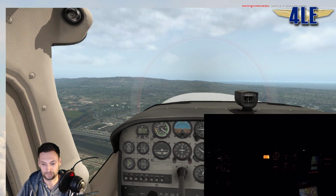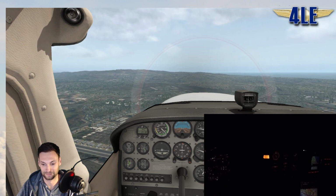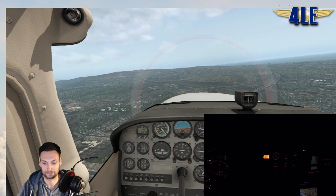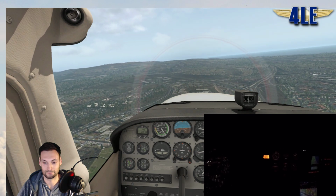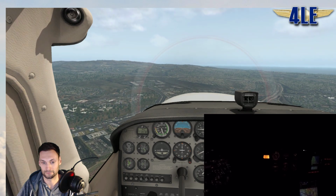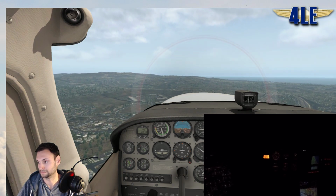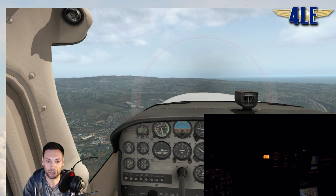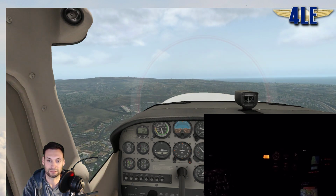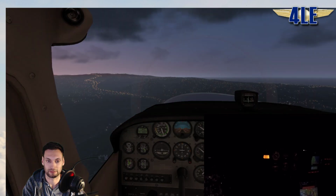SoCal, Sky 53176, 800, climb 2,400. American 1568, SoCal approach, roger, reduce speed to 190. What's our best rate of climb speed? Best rate is 74. Cool. Go ahead and climb, I guess, at about 80 knots. Okay.